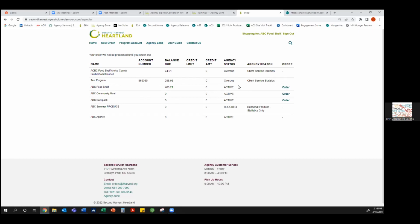For example, if your program forgets to enter their monthly service statistics, you will see that your status would change to overdue and your program would be on a hold for service statistics. But as soon as you enter in those service statistics, it'll automatically be updated and you will be able to move forward with ordering.